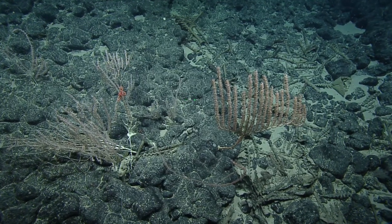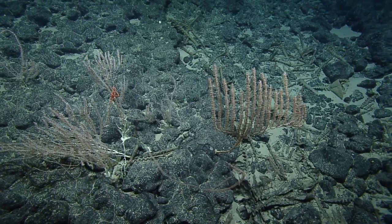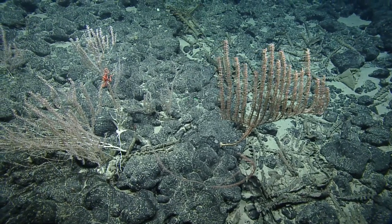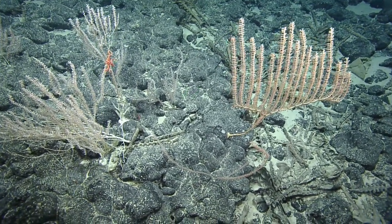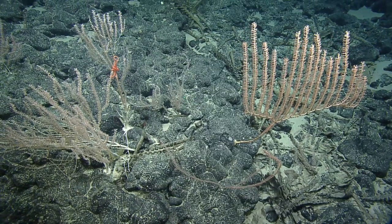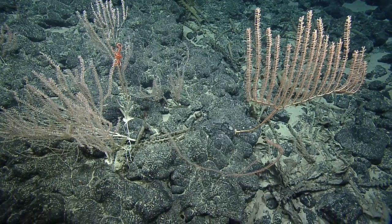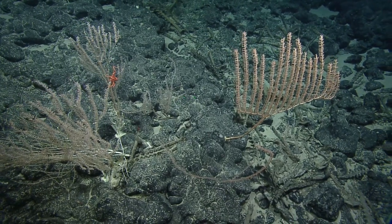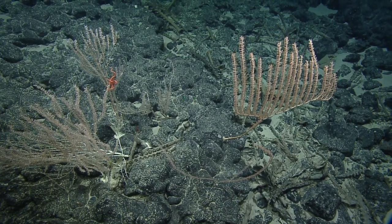And there's a nice ophiuroid clinging to one of the branches. Yeah, I don't think I've seen the candelabra, is that what you said? Yeah. Not on this dive. Previously we have. It's soon going to have its own genus.